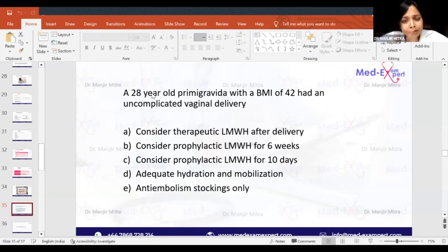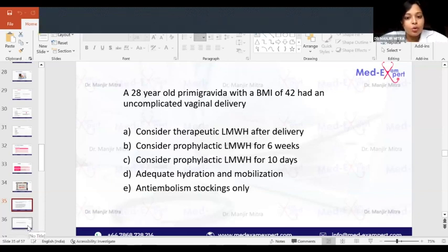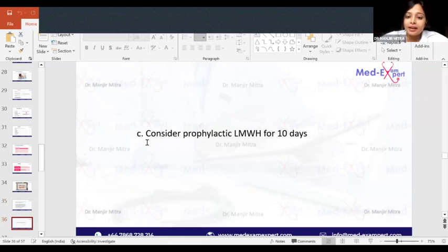So 28, let's fragment up the question. Age 28, is that a problem? Not a problem. Primary gravida, is that a problem? Not a problem. BMI, yes, that's a problem. But a BMI of 42, that would be score 2, right. And uncomplicated vaginal delivery. So all in all, the patient has score 2. So yes, consider prophylactic LMWH for 10 days.